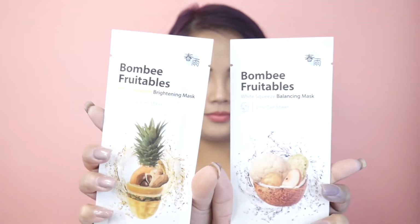So from Papa Recipe, they gave us two squeeze masks. One is a brightening mask and one is a balancing mask. And from Tony Moly, they gave us these lip patches. So this is freaking awesome. I got 3 of them. And I think that's it for all the skincare products.